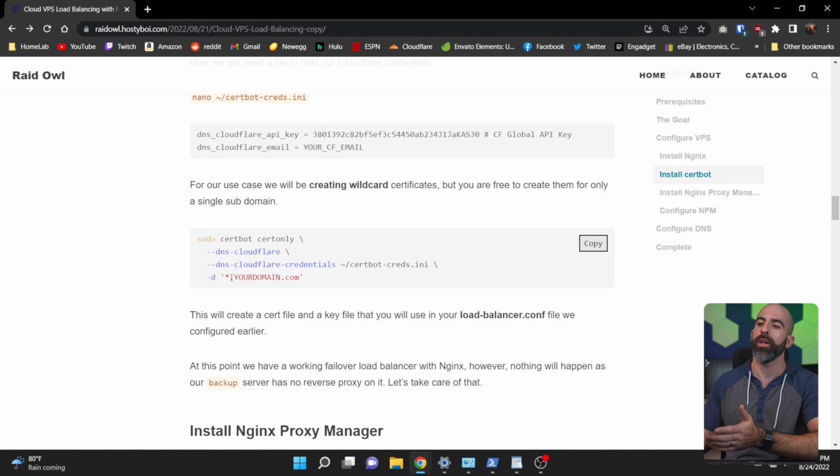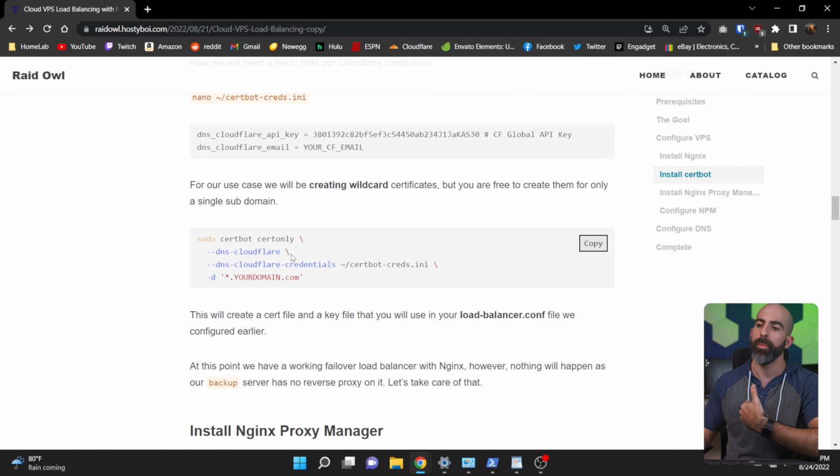And I'm using wildcard certificates. You don't have to do that. If you have a specific subdomain that you want to use, obviously specify it here, but for my purposes, I'm just using a wildcard certificate.